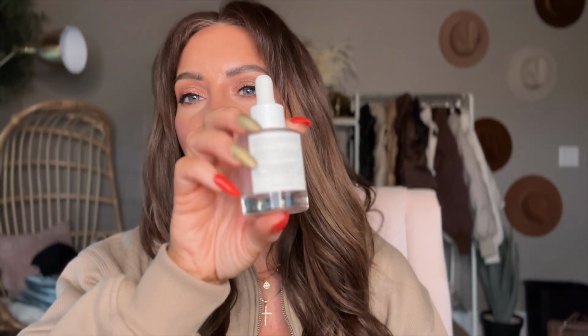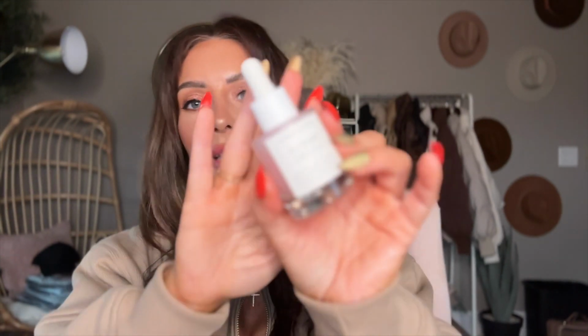Next thing I got is this Herbivore Cloud Jelly. I tried their retinol alternative and then their vitamin C, and I really liked those products. So I wanted to try another thing from them. And this is their Cloud Jelly Dreamy Drops for more youthful looking hydrated skin. And it's a hydrating serum for dry, dehydrated skin. And the packaging is just so cute. And I'm excited to try these.